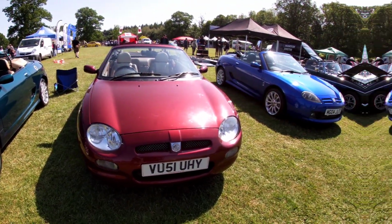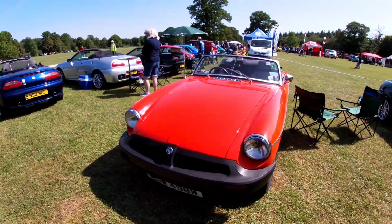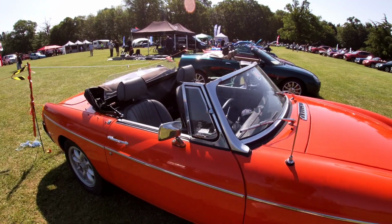Bit of a Peggy coloured MGB here. I wonder if it is Blaze. It looks a little bit darker, I'm not sure. I've got my sunglasses on.